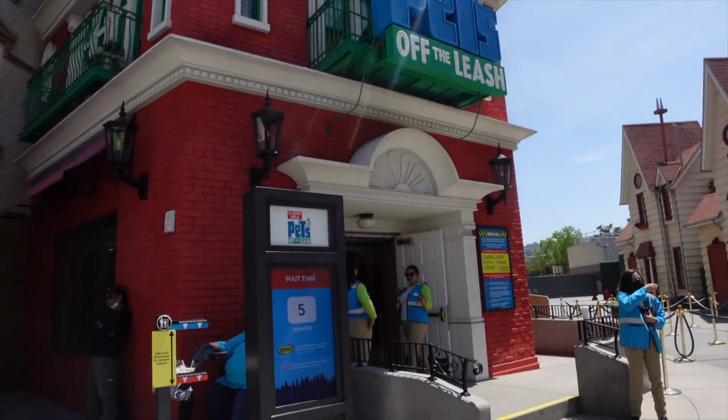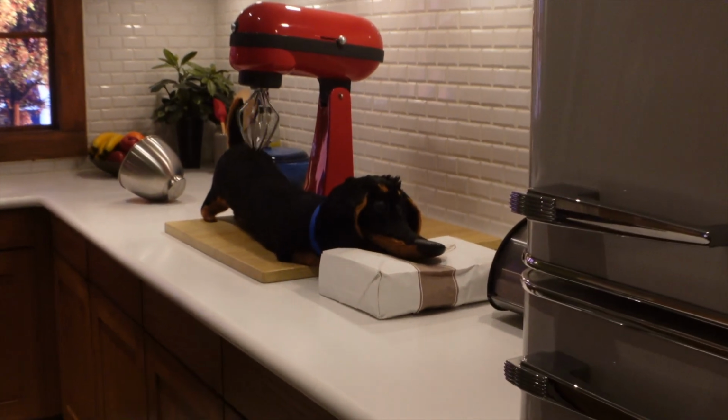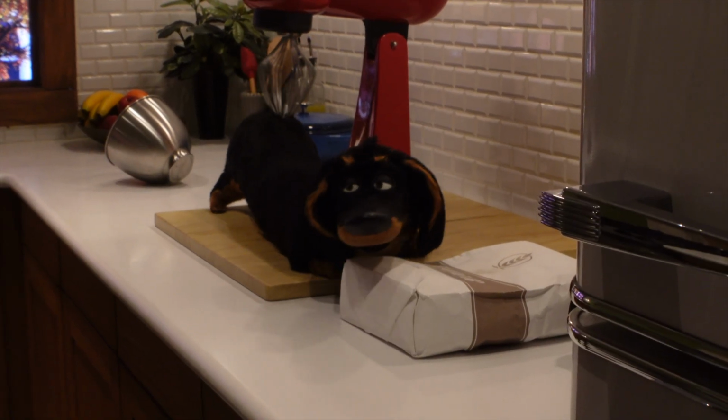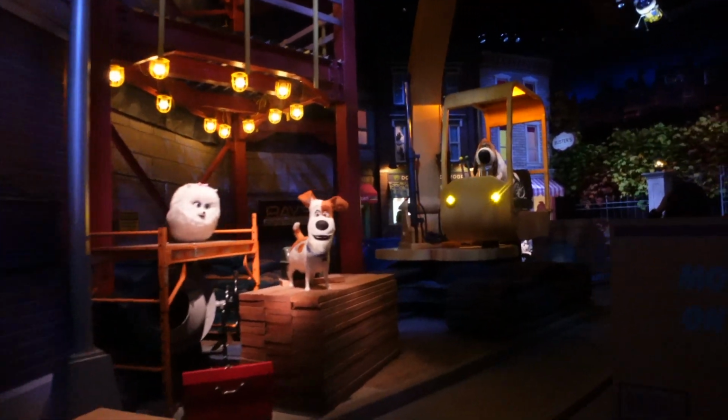Secret Life of Pets is currently only 5 minutes. We definitely have to get on. This is one of my favorite parts of the queue. How adorable is he? Looks like he's waking up. You can do it, puppies! Don't be scared! Yes, so exciting.